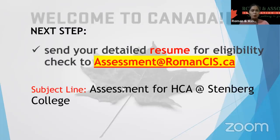So what is the next step after that? You simply need to send your detailed resume for eligibility check to our email address, which is assessment@romancis.ca. For easy identification of your application, you simply need to use the subject line: assessment for HCA at Stanford College. We will be pleased to assist and get in touch with you as we receive your application. Again, this assessment is for free. So right after this webinar, I want everybody to start sending your resume so we can check your eligibility to apply for the healthcare assistant program to Canada.